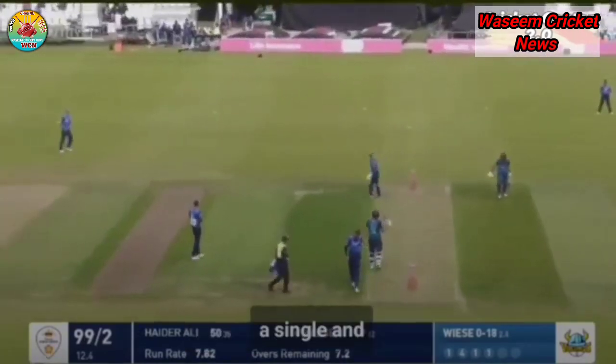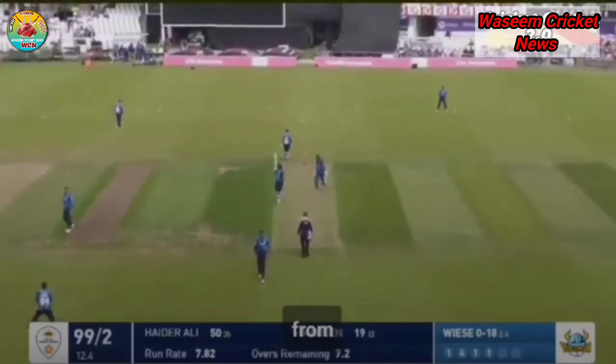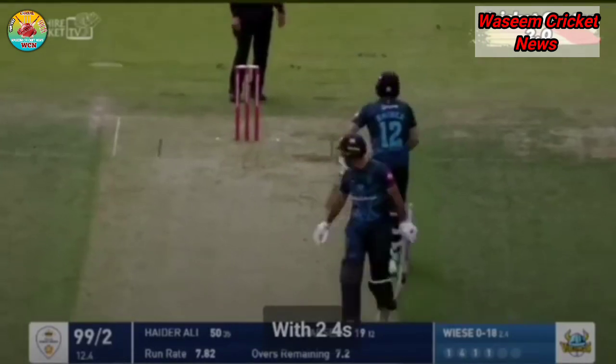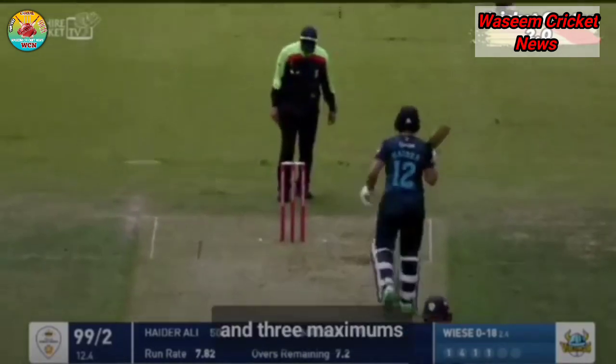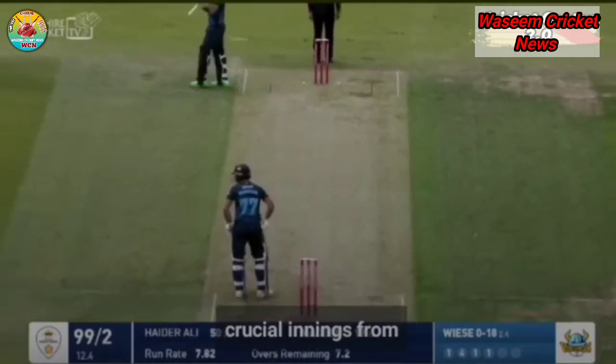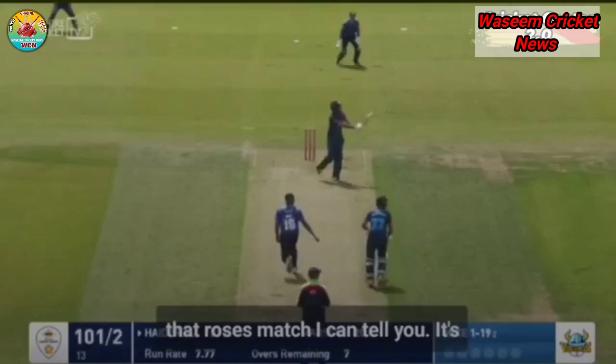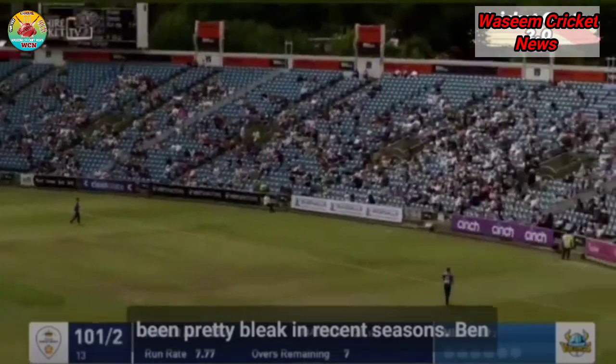He comes through for a single, and that brings up 50 for Haider Ali from 35 balls with 2 4s and 3 maximums at a strike rate of 144.11. So a crucial innings. It's for quite some time, because you brought us some luck in that Roses match, I can tell you. It's been pretty bleak in recent seasons.